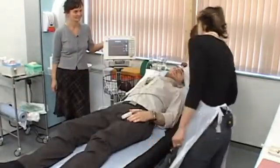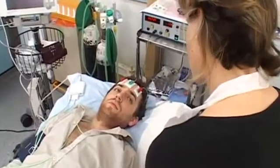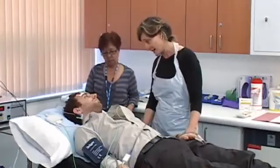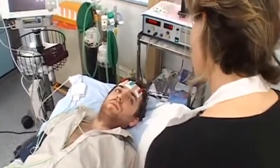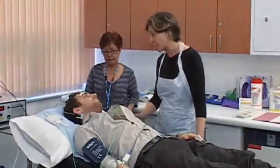Hello Matt, I'm Dr. Rougere. I'm your anaesthetist today. So you're going to have some ECT and you'll have an anaesthetic for that. All right, I'm just going to put a tiny little needle in your hand and then you'll go off to sleep very quickly and we'll give you some oxygen to breathe. You'll just be asleep for a couple of minutes while you have your treatment and then you'll wake up straight afterwards.